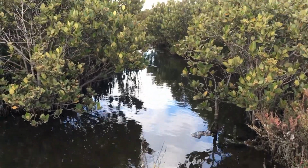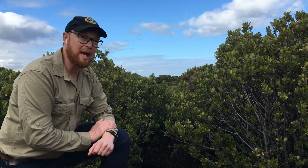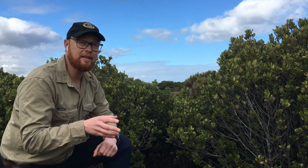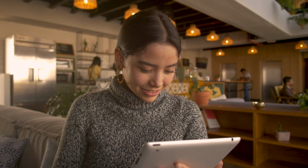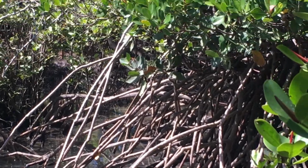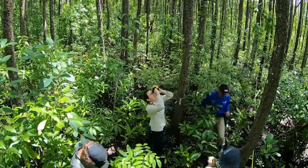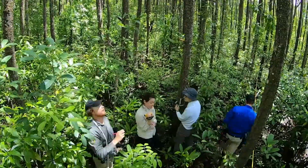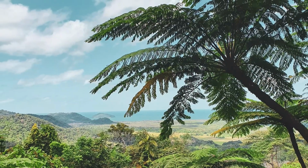You can do your bit to help protect the mangroves and tidal wetlands of the Great Barrier Reef and across Australia by sharing this story far and wide, going to the Cool Australia website and downloading the lesson plans, and getting students out into the mangroves collecting data that helps contribute to the management and protection of mangroves and tidal wetlands along the Great Barrier Reef World Heritage Area.